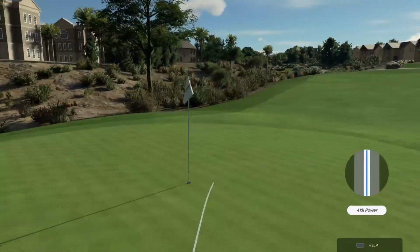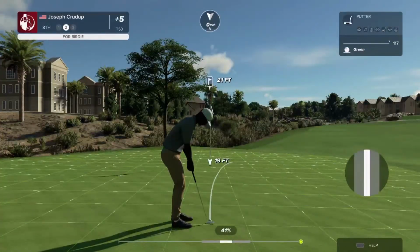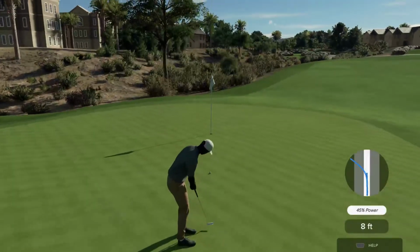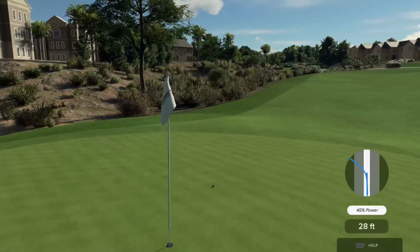Henny, you've had the chance to have a look over this one? He'll be happy to hold this. 21 foot. Yeah, that looked pulled straight off the blade.